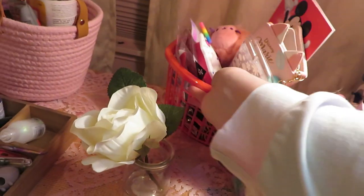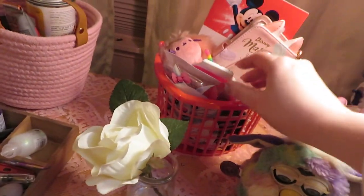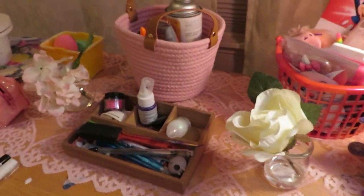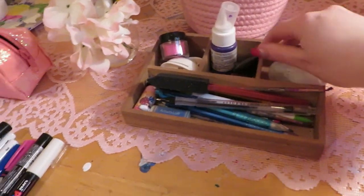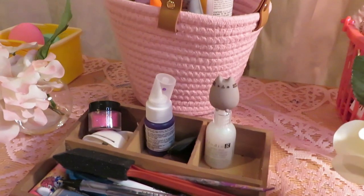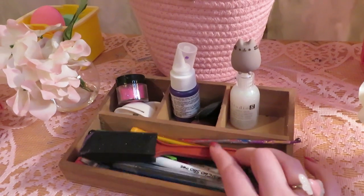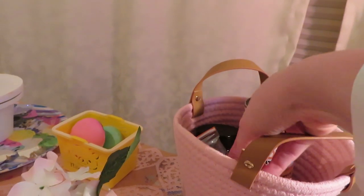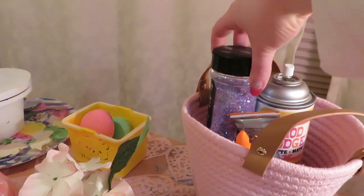This is a little heart-shaped basket I found at Goodwill. And mostly it has my phone cases. And then this just has, oh no, wait, hold on. I have a little pouch on top of my glitter. Got glitter, pins, and brushes. In here I've got Mod Podge spray, glue, big thing of glitter.